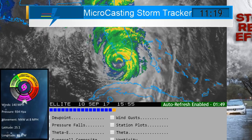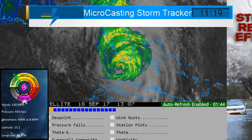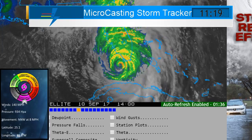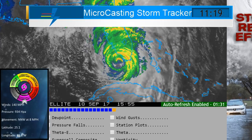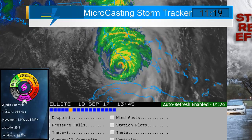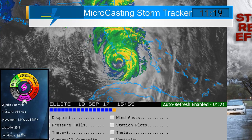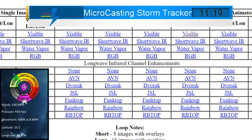Here we are, almost 11:20, 20 minutes into the hour, looking at this hurricane that is a particularly dangerous situation right now for basically the entire state of Florida, and it's just been something that you really can't stop. It's just going to continue on into Florida. Now, I'm going to take a look at a little bit more analysis for this hurricane.